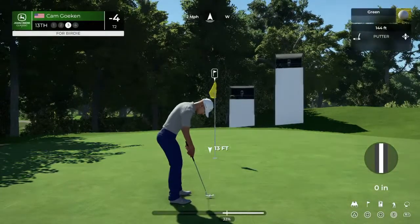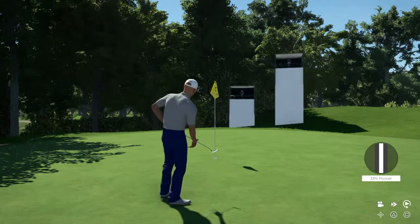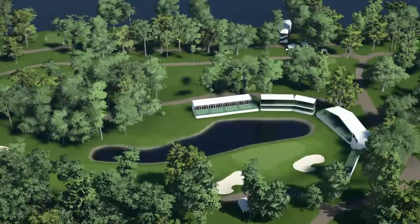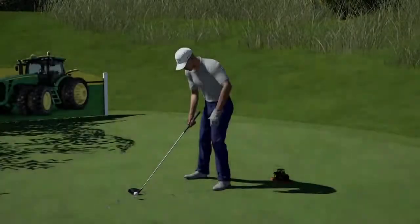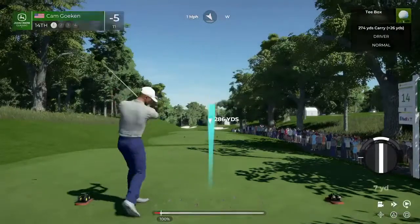Luke, nothing gets past you. Yes, this kid is a stud. And that putt will give them birdie number 6 on the day. And that will take him to 5 under. He's currently tied for first. Gotta like it, moving up the leaderboard. Never a bad thing. It's time to begin this powerful hole.